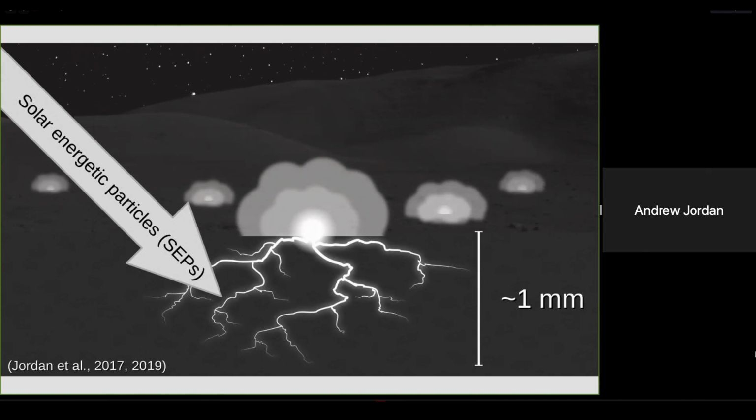Observations from Crater, from Lunar Prospector have shown that SEPs can hit the night side of the moon. During really large events, they can charge the soil to the point where the electric field in the top millimeter or so causes dielectric breakdown, or you can think of it as sparking or lunar lightning, I guess, but just really small. And you get rapid melting, vaporization. In our 2019 paper, we predicted that dielectric breakdown weathering should be comparable to micrometeoroid weathering.